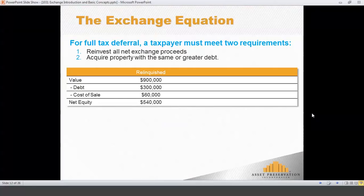The debt, you really look at the mortgage payoff on the property being sold, and then you look at the mortgages acquired, the new debt on replacement property or properties. So you can exchange out of one property and acquire three, let's say, replacement properties. You're going to look at the combined debt. Any reduction in debt, again, is called mortgage boot or debt relief. So I'll go through a few examples quickly to help illustrate this.